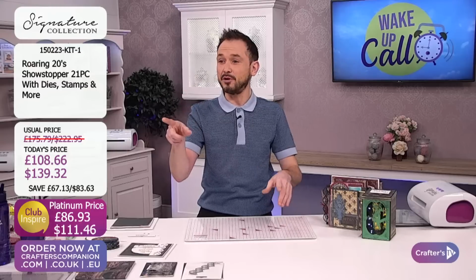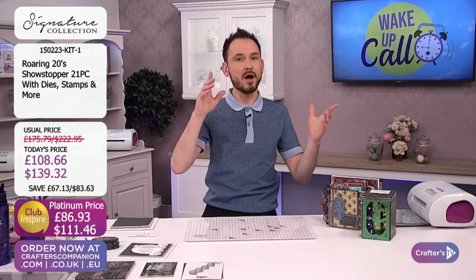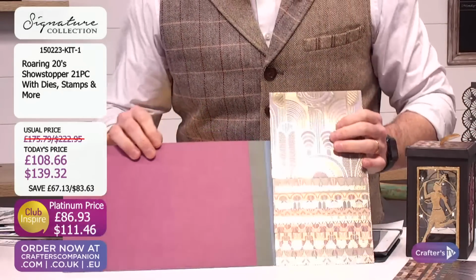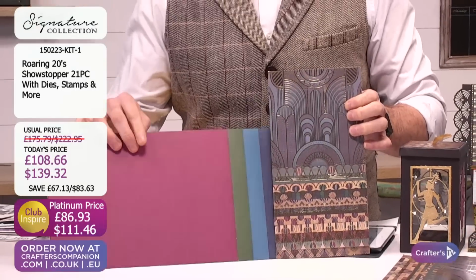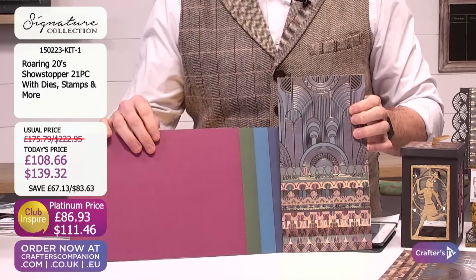It's exquisite. That one you showed, Ben, the green one, 12 by 12 with the circle. Beautiful. And again, just to show you that you've got the linen cardstock included as well. All the colours there matching up beautifully with the colours that you've got within your paper pads. 24 sheets of your gorgeous linen cardstock. The texture on that is absolutely beautiful.